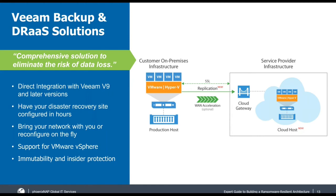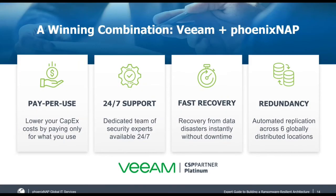So the best thing is, as we talk through some of these things from a data protection perspective, from a hardened Linux repository perspective, the thing that stands out to me the most is that you have multiple choices. If you don't have the teams out there to manage Linux repositories, you can always make a copy of that data, stick it in the capacity tier in an object storage platform like phoenixNAP Object Storage, and Veeam will manage the immutability flags and all the different rotation periods and everything on your behalf.